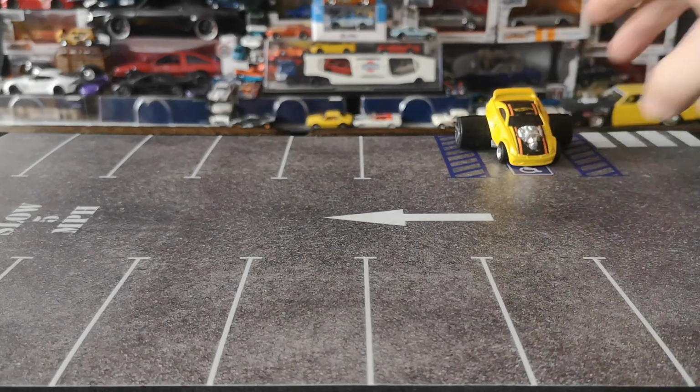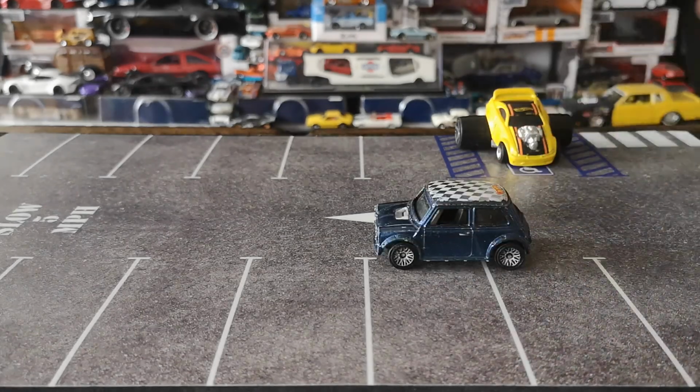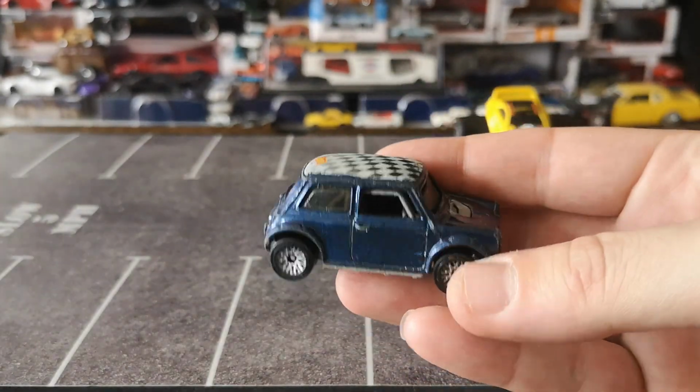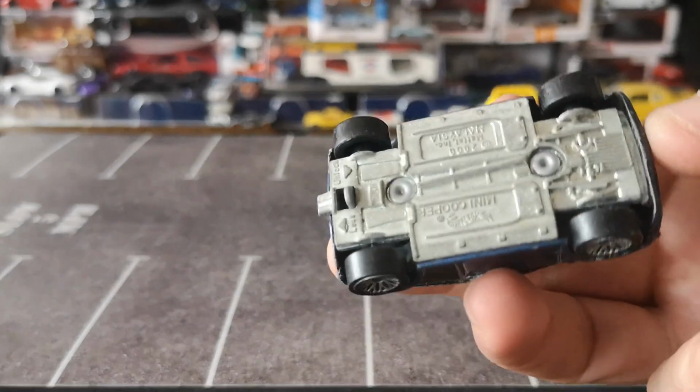Here, put him here, he needs more room. Let's see, next up, we have, oh, cool, okay. So we have this Mini Cooper. Hot Wheels again, obviously. We can see on the roof. It's got some wear for sure, but what's cool about this one is it's got a metal base.